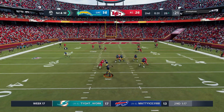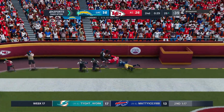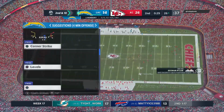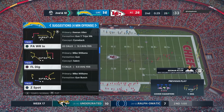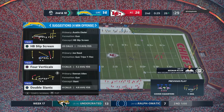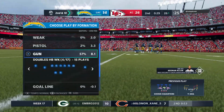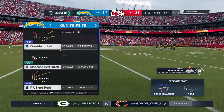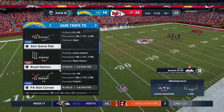On 1st and 10, Herbert. He's going to take a shot for the end zone. And this will be incomplete. Physical play on the football there, and it's 2nd down. As soon as I saw him break contain and get outside, my first thought and my eyes gravitated downfield, because nowadays, most of these quarterbacks, when they do that, they want the big play downfield. They don't want to throw it short. In this case, he took the shot. It fell incomplete.